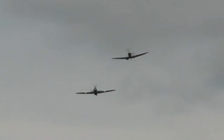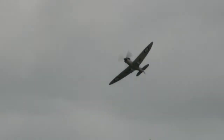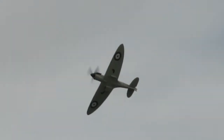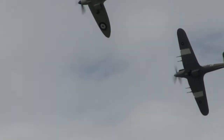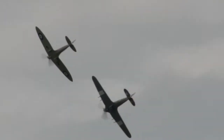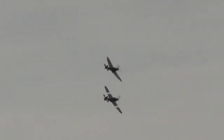This aircraft was with, I've forgotten the squadron off the top of my head, but it flew from Hornchurch and at one point was shot down. It had a bullet through the radiator and had to come in and land. Now this is, I believe, the oldest flying Spitfire in the world. This is indeed the 14th aircraft off the Castle Bromwich production line.